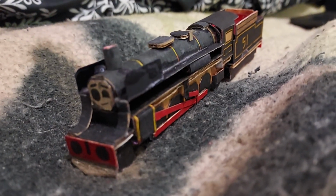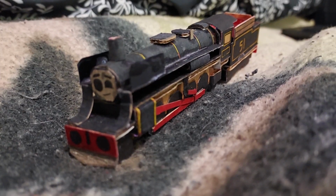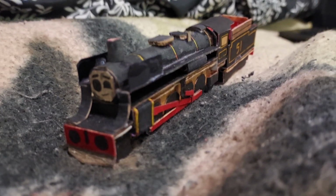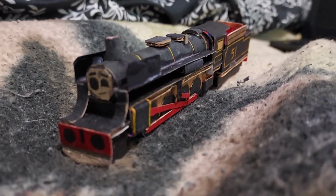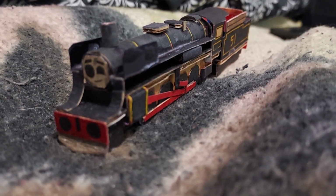And here we bring out the Master of the Railway, Hero. Hero here is based off of a USATC S200. Now, you may be wondering, why the heck is that in... what would that be doing with Britain? My simple reasoning is that Hero is a 282, the only Mikado really present in Thomas and Friends.